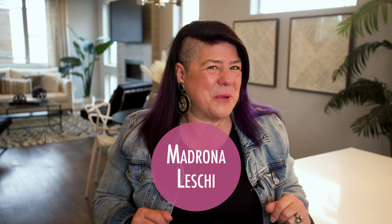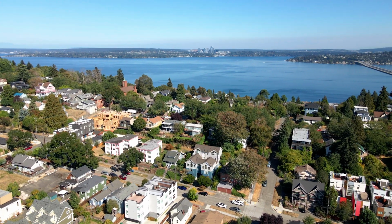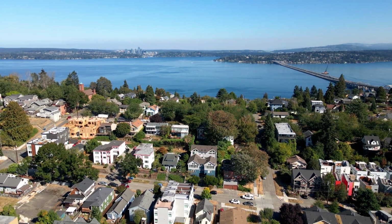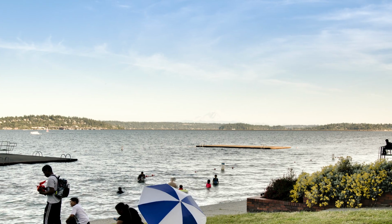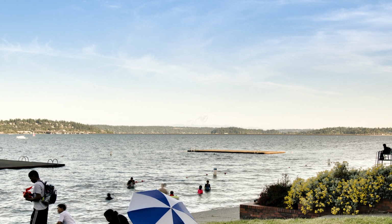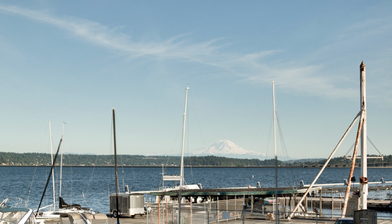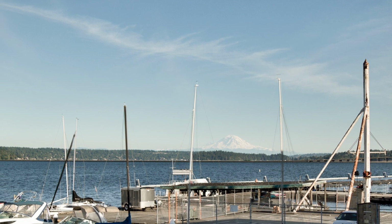Moving on south, now we have Madrona and Leschi. Like how I swished 2 neighborhoods together? Okay, there are different neighborhoods, but what they do have in common is beautiful, stunning, sweeping views of Lake Washington, the Cascades, and downtown Bellevue. The thing I really love about these neighborhoods is they also have really great water access. You can go to the beach or have boat access, and they both have really cute little downtowns.